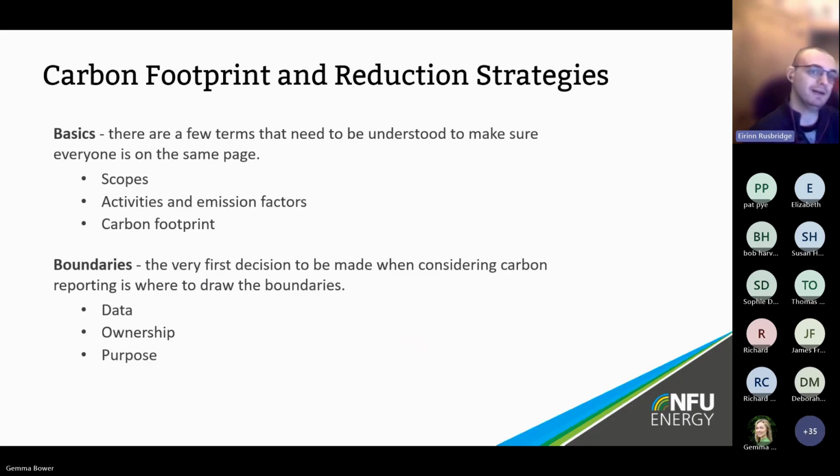Carbon reporting. So before I get too deep into the weeds of carbon reporting, there's a couple of basics that I should cover. The first one being scopes. If you've ever spoken with anybody about carbon reporting, the likelihood is that they've mentioned scopes 1, 2, and 3. And those are part of the GHG protocol's nomenclature.